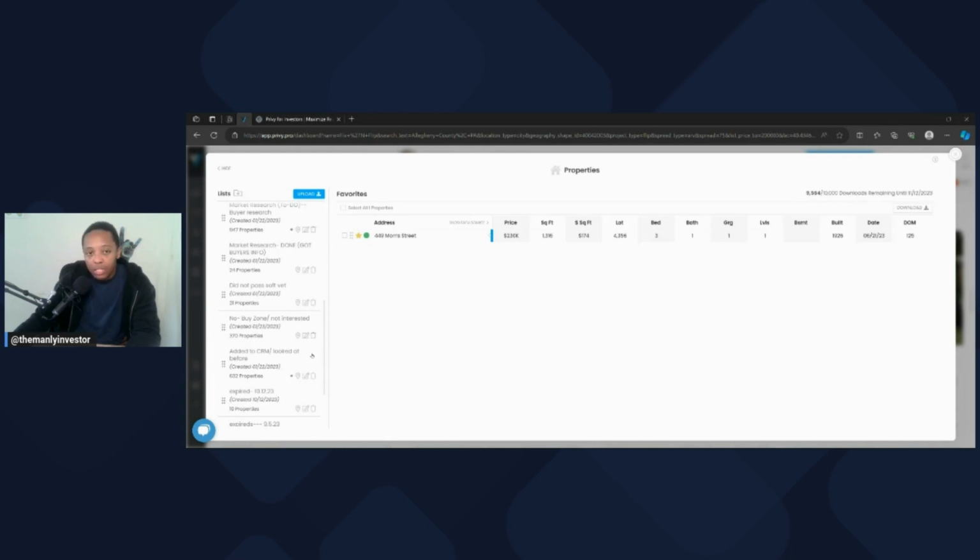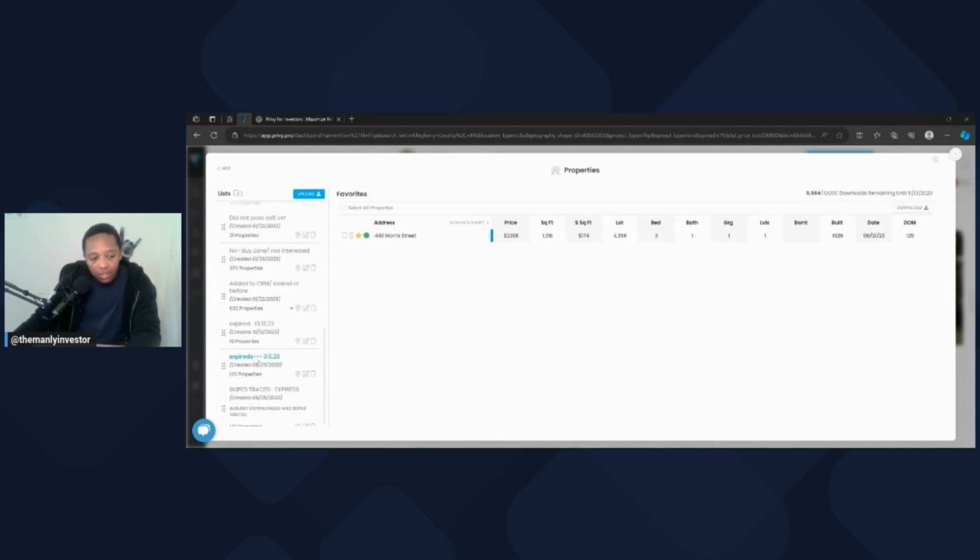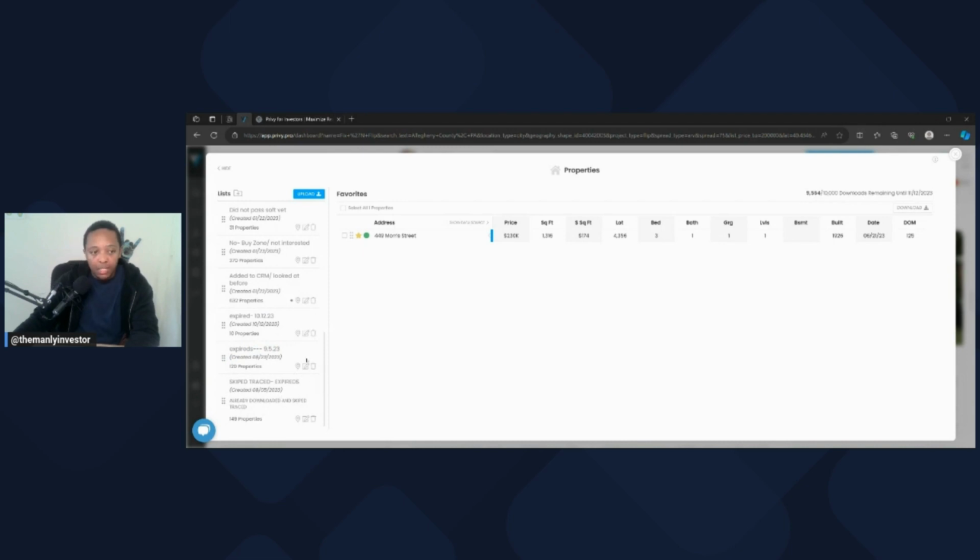These are properties that I've added to our CRM, which is Trello. I'll do another detailed video on that. And these are properties that I've looked at before. Self-explanatory, expired listings. These are properties that I've already downloaded and skip traced.